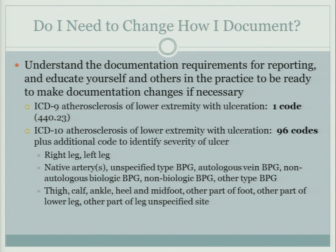And once you get that, you have to know, is the ulcer in the thigh, the calf, the ankle, the heel, the midfoot, other part of foot, or other part of lower leg, other part of leg, unspecified site. And once you get to that and choose which code, then you can also add an additional code to identify the severity of the ulcer. I document pretty well, I think, but I would not probably get to that degree of specificity in my H&P or my report unless I knew that I needed that for my billing department to send this out. So that's why you really do have to know your major ICD-9 or ICD-10 codes and change documentation as necessary.